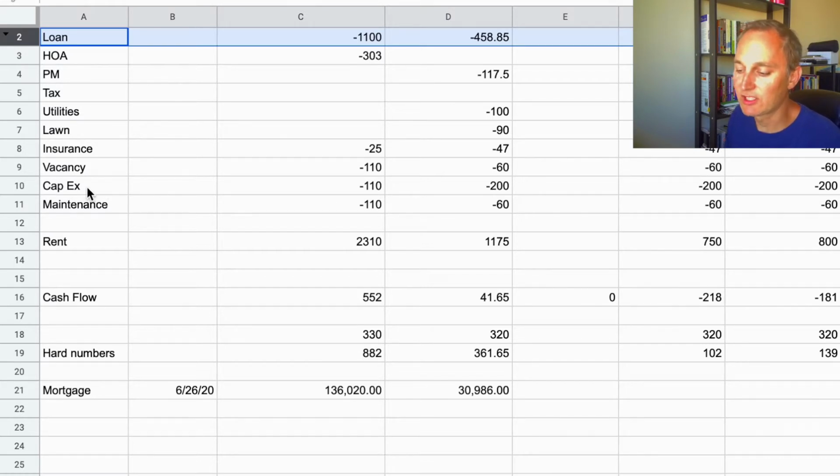Now, CapEx stands for capital expenditure. Capital expenditures are not normal maintenance costs. They're not like fixing the plumbing if there's a leak. They're not like painting the walls. Capital expenditures are basically the big items: roof replacement, water heater, HVAC, so basically your air conditioning unit, your heating unit, that kind of thing. It can also include the electrical and the overall plumbing. If you think about it, any major expense, think maybe $1,000 and above, those are going to be capital expenditures.